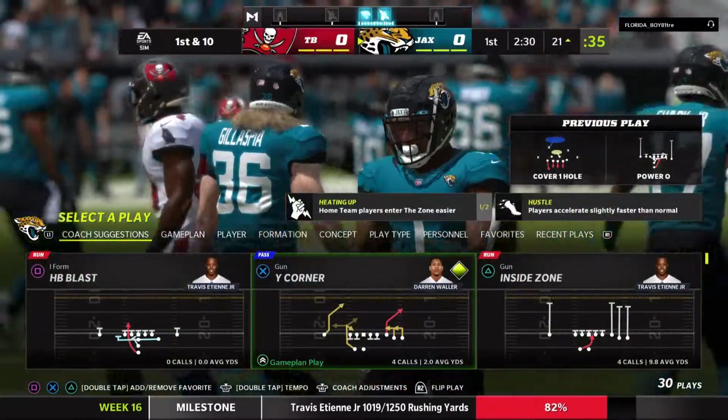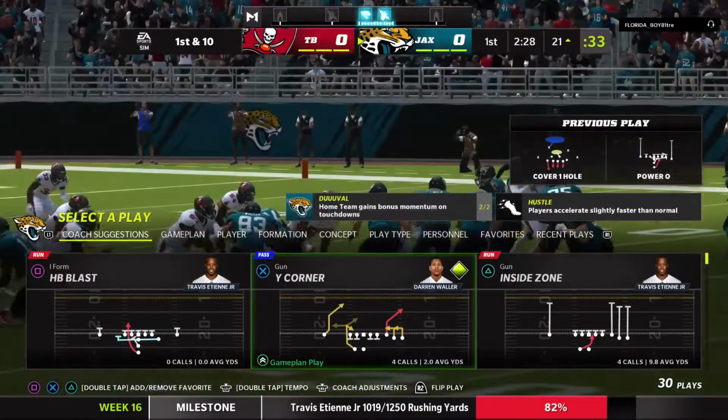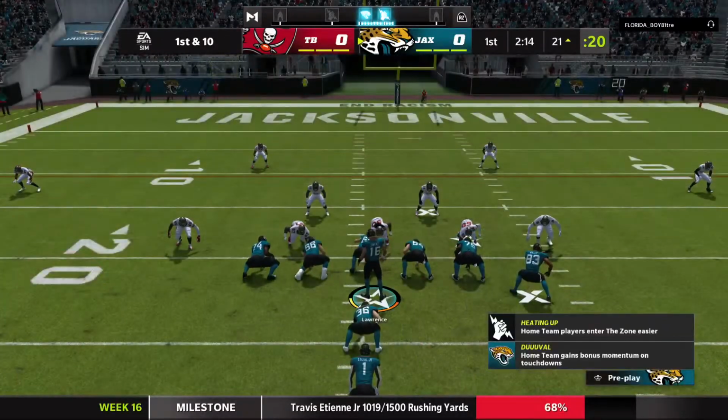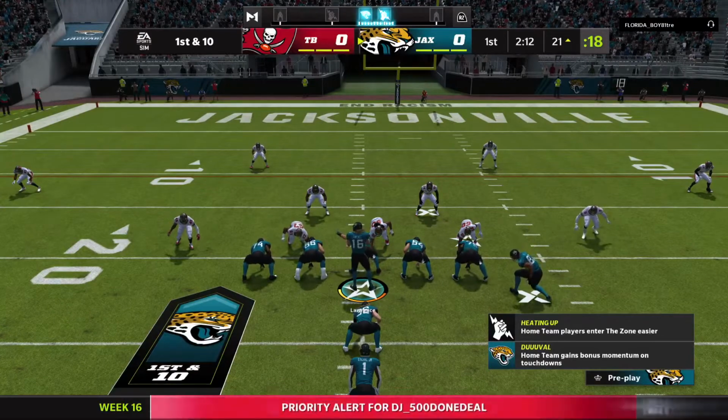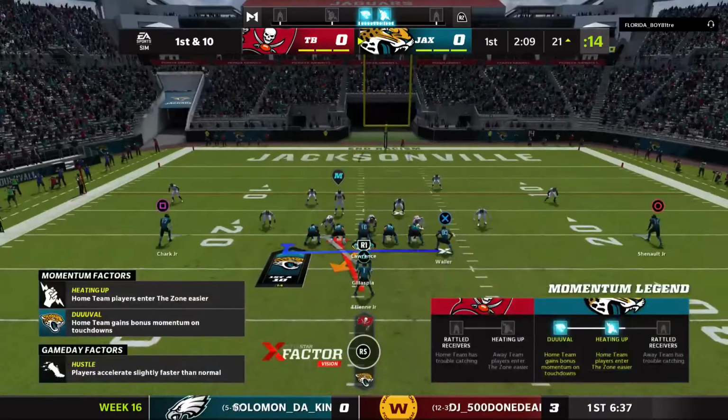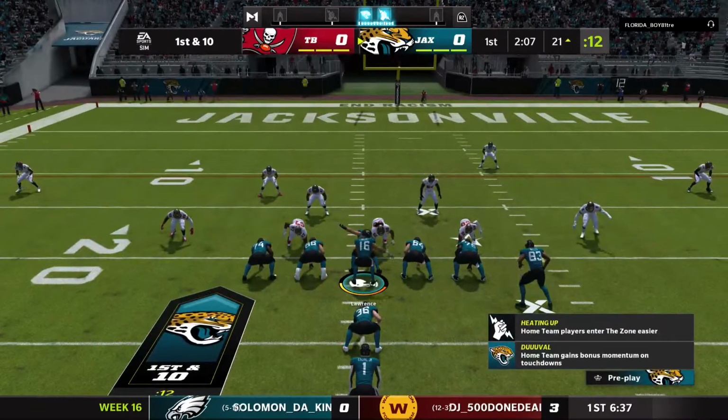If you make the stop there, maybe you hold them to 3 on this opening drive. They didn't get the stop. Yeah, new set of downs now. Now you're worried about, just as you pointed out, not just giving up 3, possibly giving up 6. Let's see what they decide to do here, because they've got to change up what they have been doing. It hasn't been working.